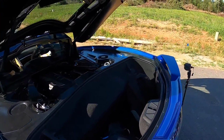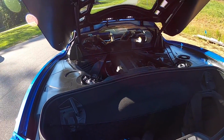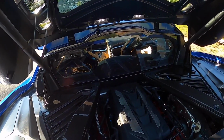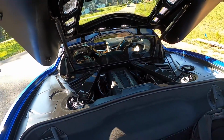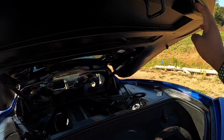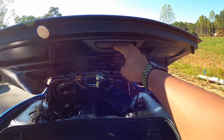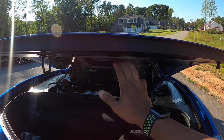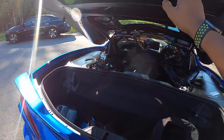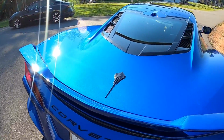Close the hatch, it's soft close. Also, I think there's an option to get the lights inside of the engine bay. I'm not sure, I think that's an option. You have a little place to close the trunk, just like I reviewed on the C7. So you just give it a nice little push, and it closes.